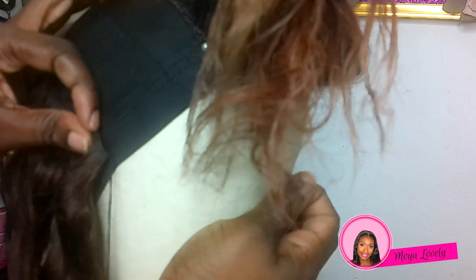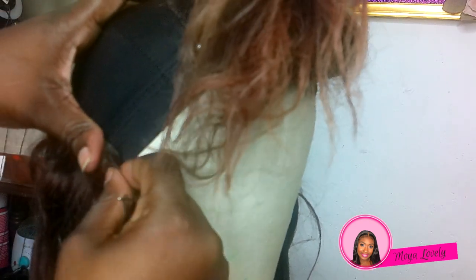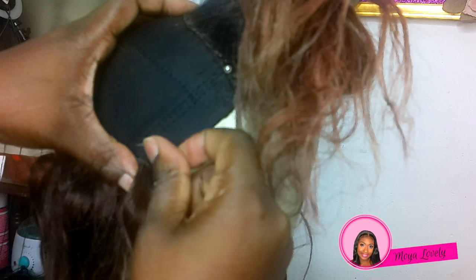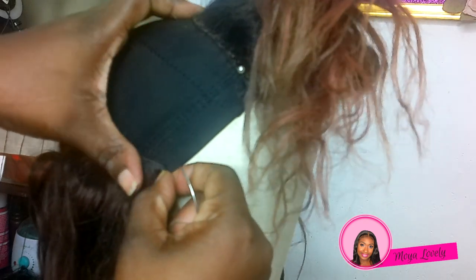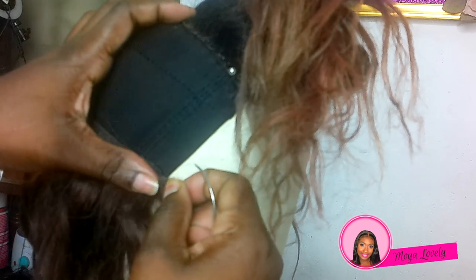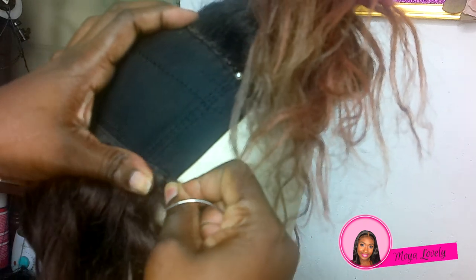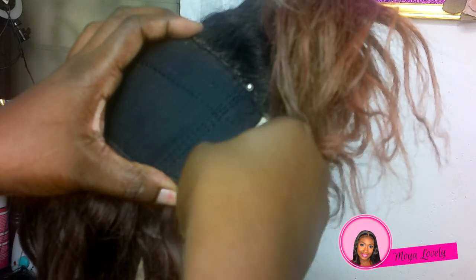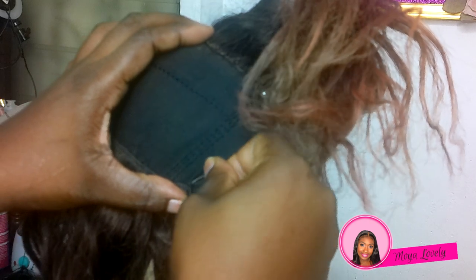I definitely am a push pin girl. I use those push pins to assist me with holding up the weft with the closures, all of that. I love using those. The T pins kind of take too long to come out for me, especially when I have nails, but the push pins are just perfect for me. So I love using push pins to hold up the weft that I'm sewing and all that jazz.